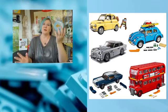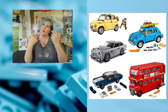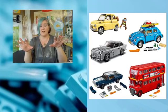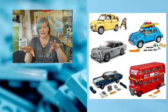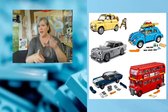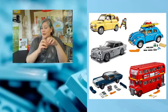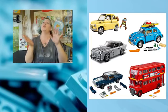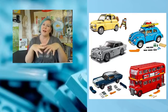And then, of course, probably my favorite are the vintage. These are not inexpensive sets. I'm not going to lie. I think the least expensive one is the Mustang at $100. So these are expensive sets. But again, go take a look at how they're constructed, because there are some really fun older model cars that are so much fun to model and recreate.